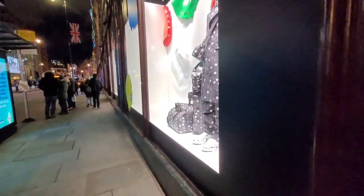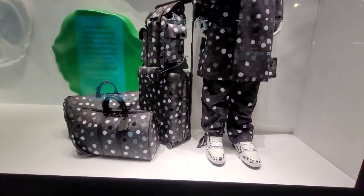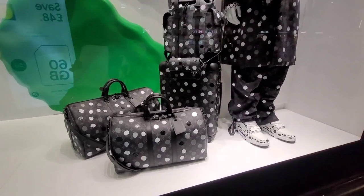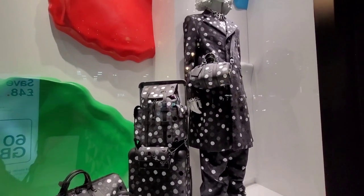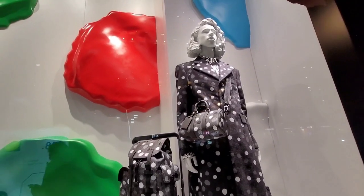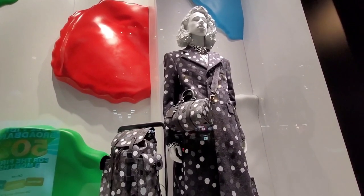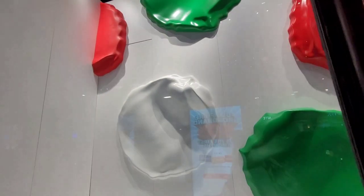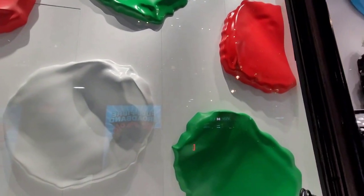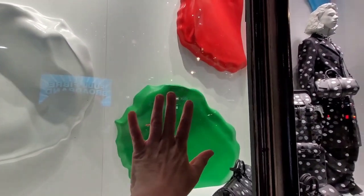And here we are at our first window. What have we got? Now, as you'll see, this takeover stretches across Louis Vuitton's department. So it goes from bags to luggage to menswear to womenswear. You'll even find fragrances with Yayoi's signature designs on. Left hand green. Twister though, isn't it?